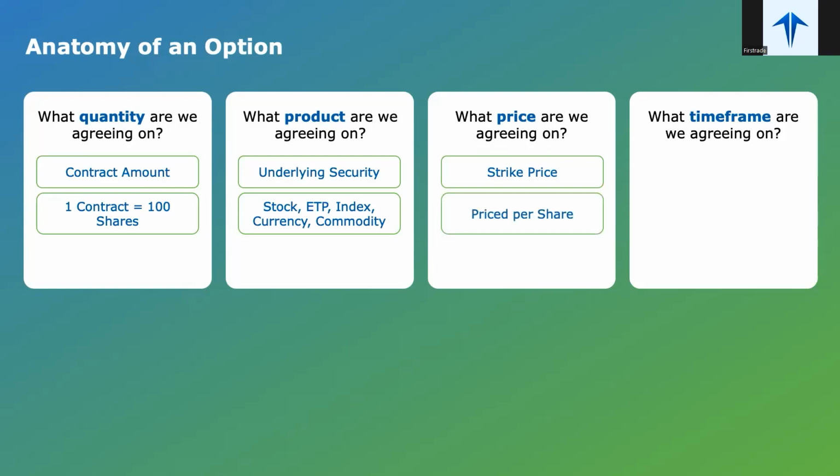It's priced per share. So that's why we always look at it on a per share basis and multiply it times 100, whatever algebraic equation you want to apply, absolutely works. And then the time frame is just the expiration date. So how long is this good for?